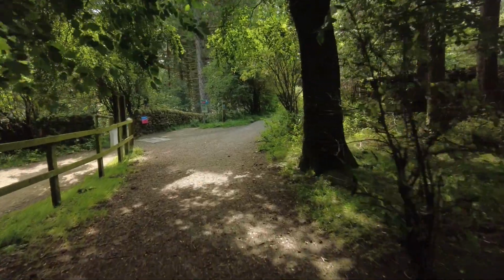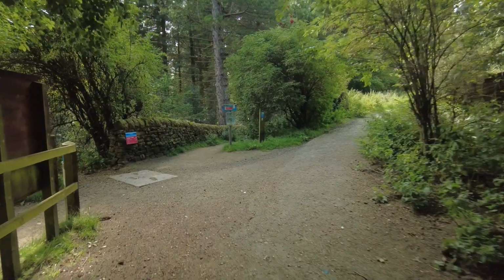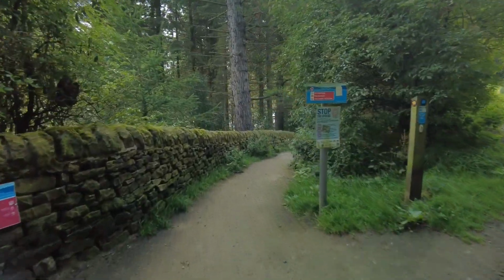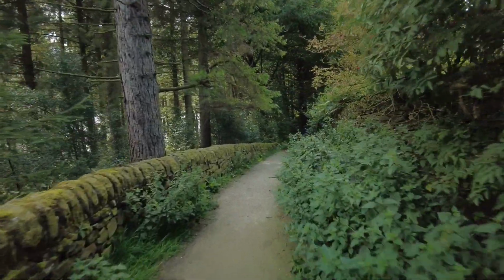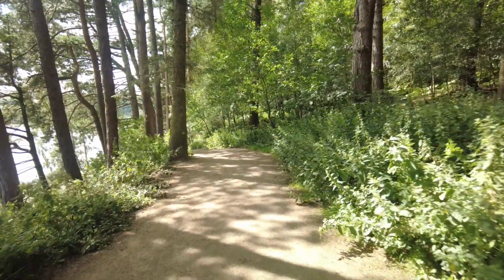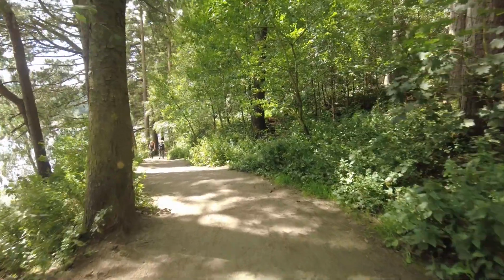Leaving the car park by the bottom right hand corner and follow this path down to the side of the reservoir. Continue walking along the wooded area with the reservoir off to your left.